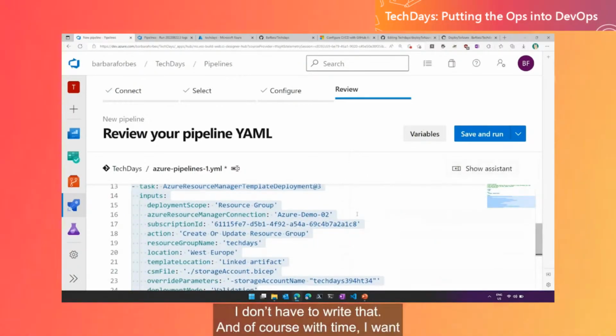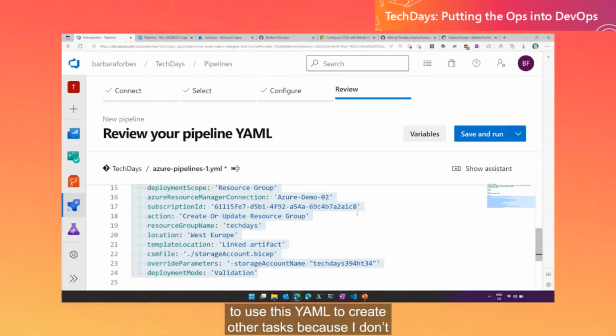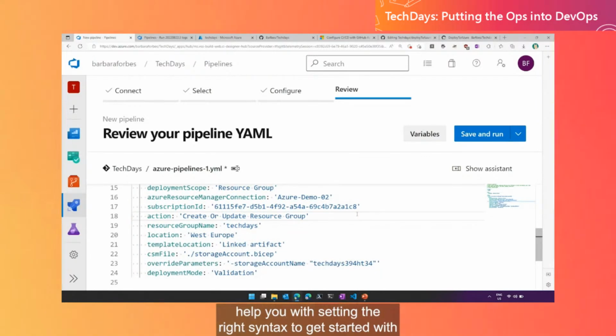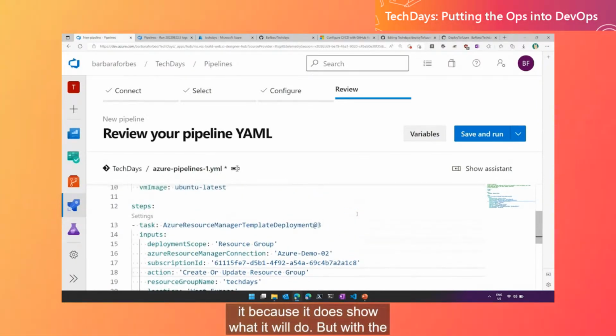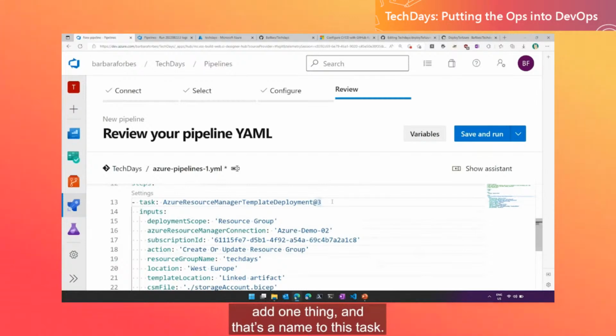So all that YAML, I don't have to write that. And of course, with time, I want to use this YAML to create other tasks because I don't want to use the assistant all the time. But this can really help you with setting the right syntax to get started with it, because it does show what it will do. But this, with the assistant, it's easier to get started with it. So I'm going to add one thing, and that's a name to this task.